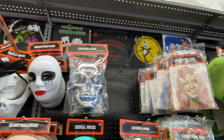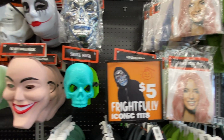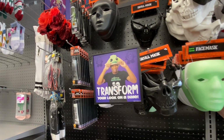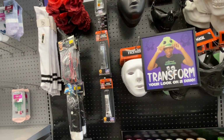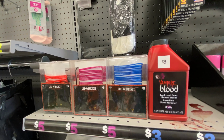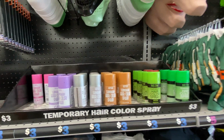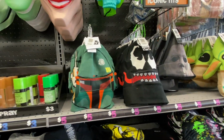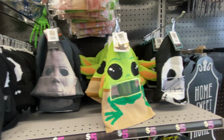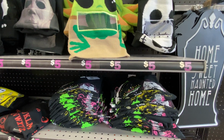We have here an assortment of masks and wigs, and there's a little dinosaur guy. Anyway, the Frightfully Fun for $5. Transform your look on a dime. Anyway, a lot of this is very DIY with the sprays and the glitters and things, but there's some odds and ends here, some fake blood, some light up wire. I guess you could work that wire into your costume too. Little hats to make things easy. So we're not going full-on costumes here, but you know, you can get the gist of it with the odds and ends that you find.